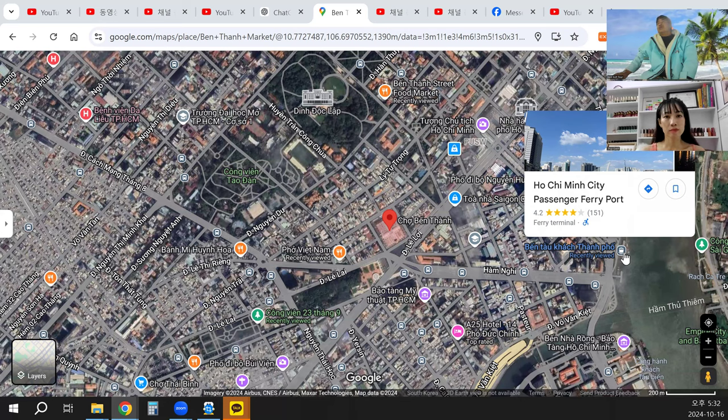Three years ago, I went to Vũng Tàu. When I went to Vũng Tàu, I used the bus from Ho Chi Minh City to Vũng Tàu. But when I came back, I used the ferry from Vũng Tàu to Saigon. I think I came to here. The ferry port is Bến tàu khách Thành phố. Bến tàu means ferry.